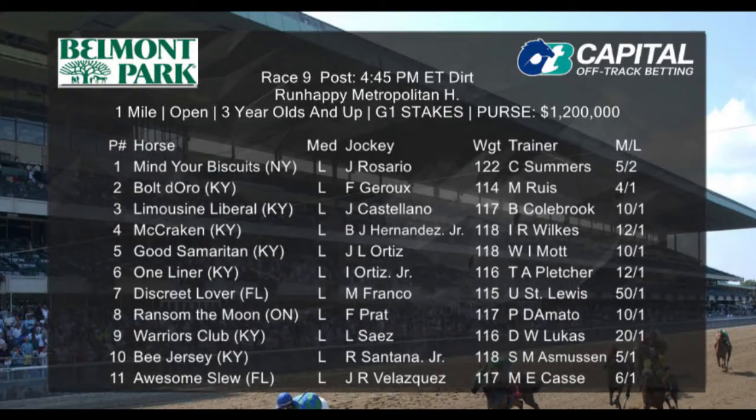All right, this is going to be quite interesting because you could state a case for about everyone. 10 of the 11 horses in here you could state a case for. And what are your thoughts here in the Grade 1 Met Mile? I'm sticking with my guy, Limousine Liberal here, and this horse has never let me down. I've always made some money on this horse, and I've always gotten a price. I'm going to get a price again today.